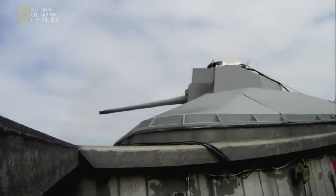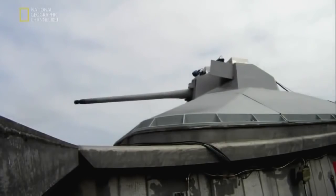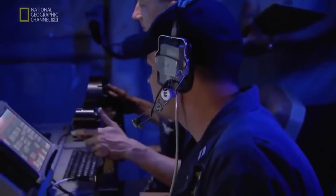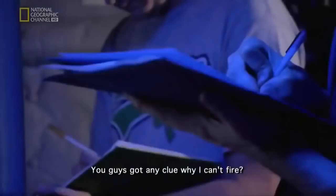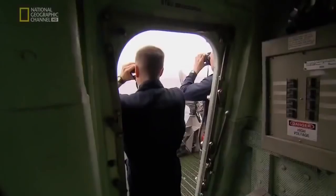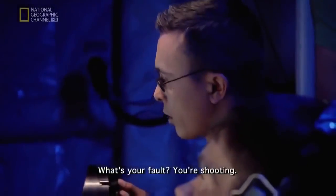After firing single rounds, the gunner tries to overwhelm the boats with a series of rapid bursts. Go and burst. You guys got any clue why I can't fire? Why are we not shooting it? Captain, there's a fault on mount 301. No way. You can't make this up. What's your fault? You're shooting. It's coming off and on.